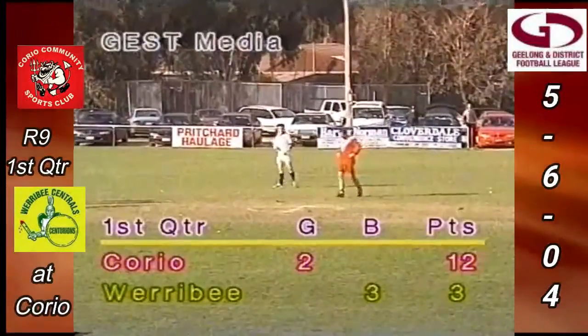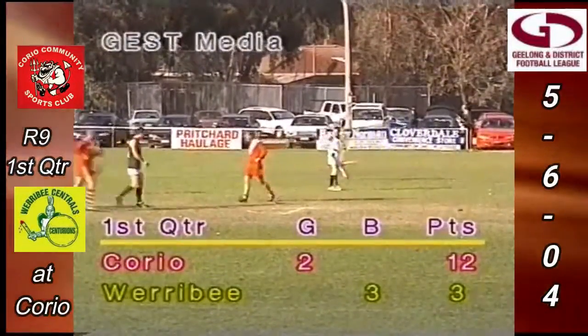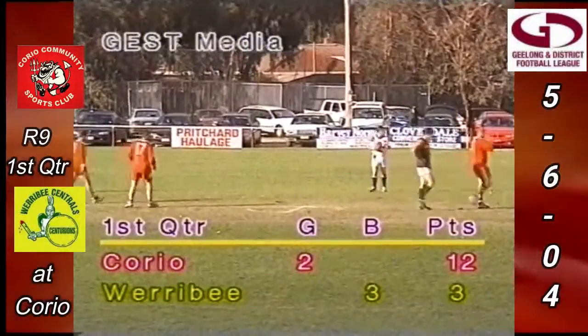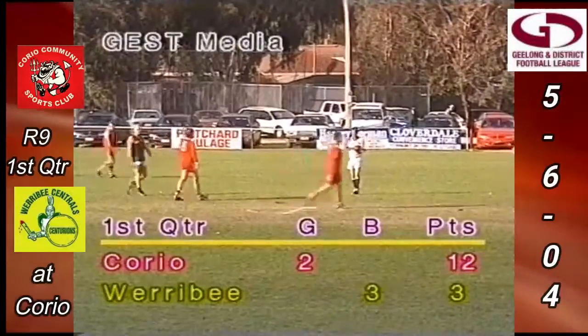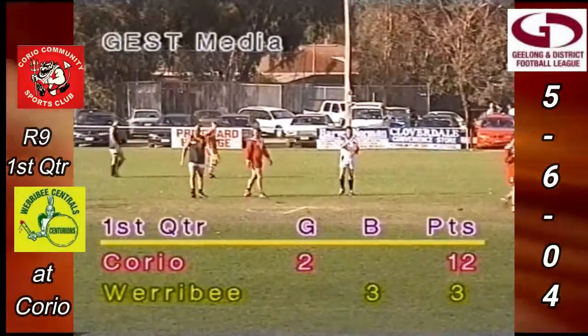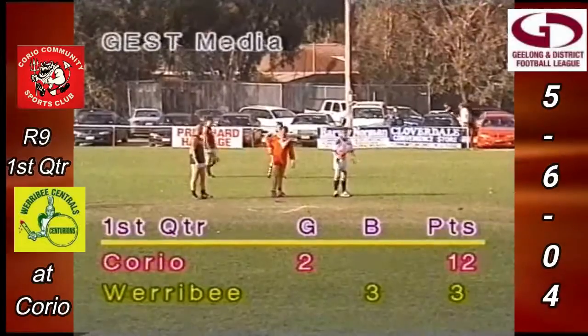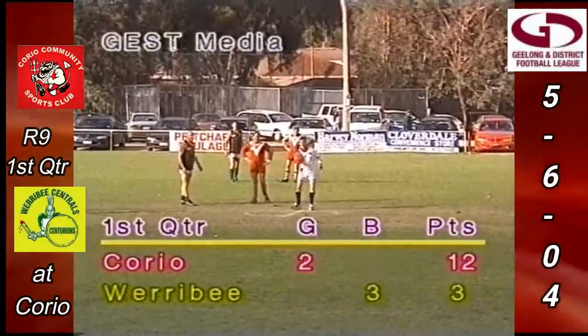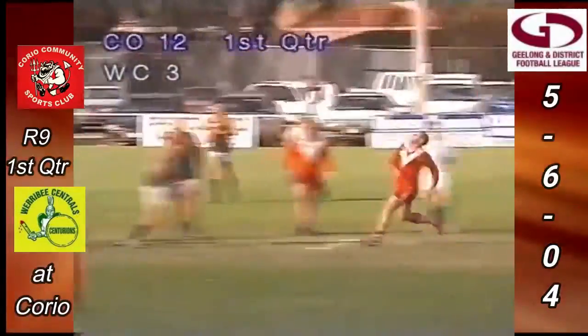But he's putting pressure on the Werribee side because Carson's running with him, and you know, that might be a bit of a waste to me to have Paul Carson there. I think they probably could have found someone else to do that job. So ball back in the middle with umpire Burns about to put the ball up once again, as the ball does go into the air now.